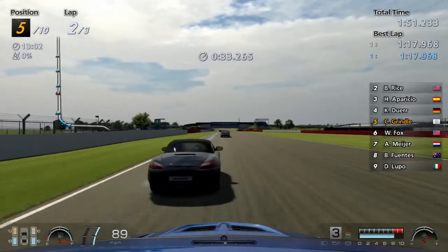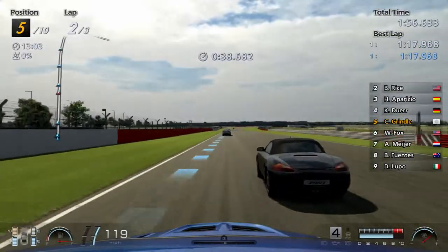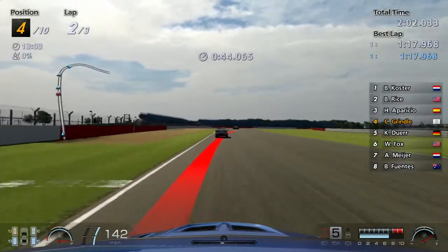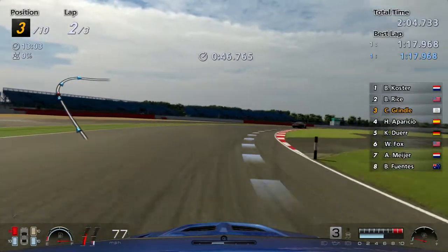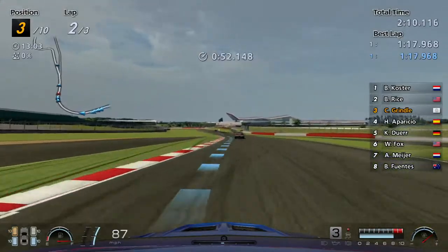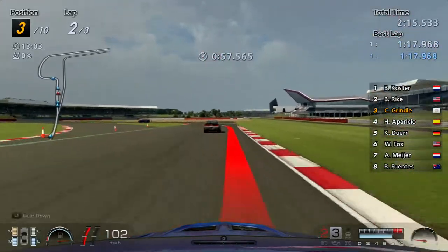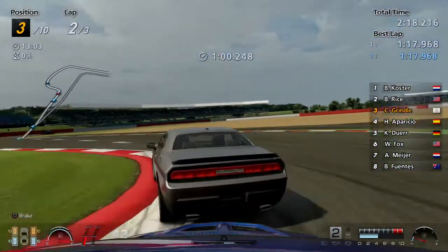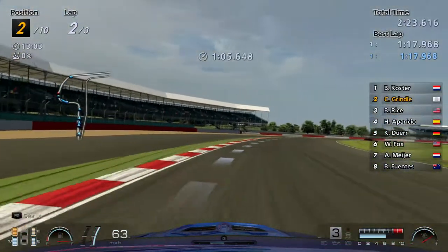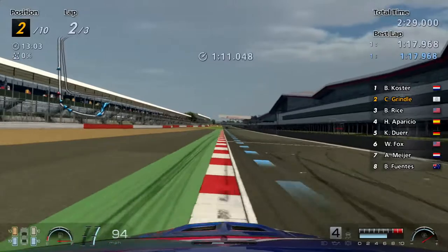So yeah, it was an R34. Did they not get Porsche in this game then? I thought they would have got Porsche in this. Awesome. Right, this looks like an SRT up in front here. Oh, that engine though. Go, go, go, go, go. Come on.